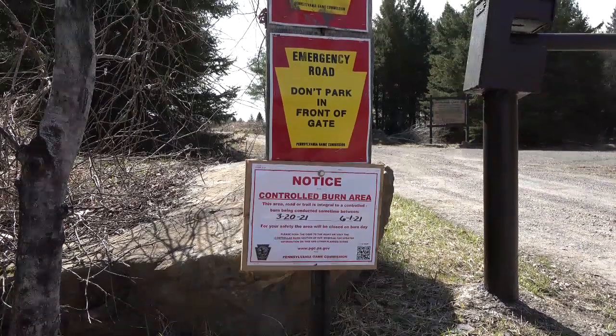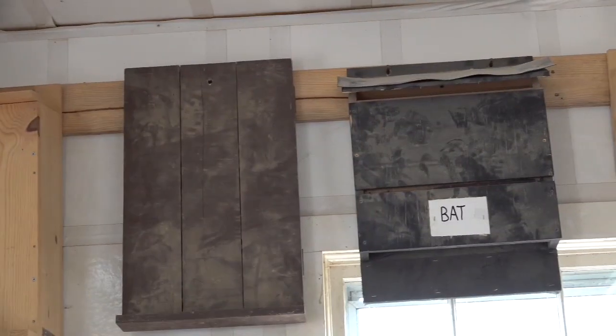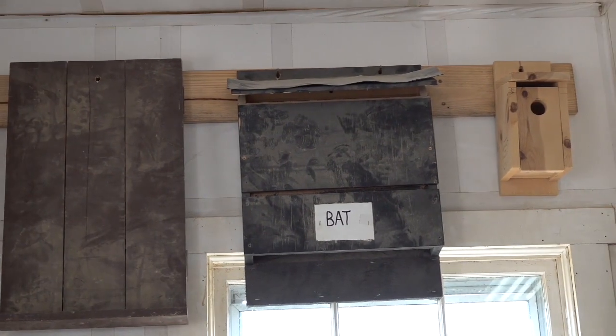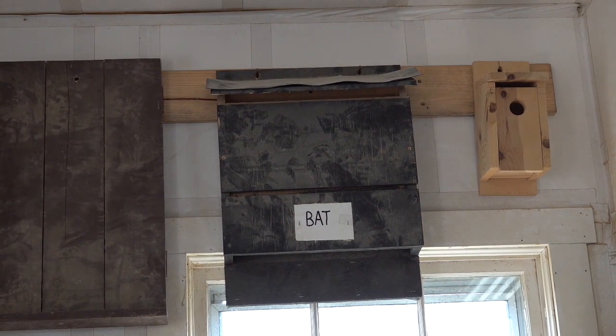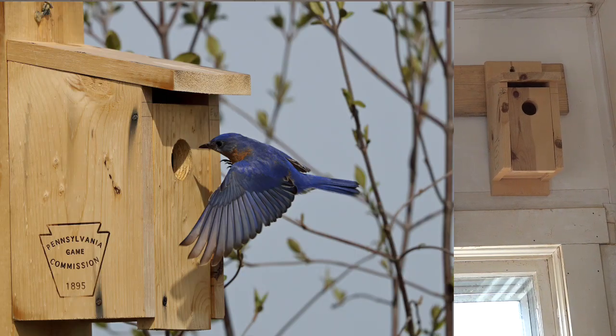You put 2 game commission signs on there that are able to be stapled onto there and placed on a post. And then our smaller bat box, that's one of our more popular items because it's smaller, it's more easily hung. And finally, one of the most popular items that we build is the Bluebird box.